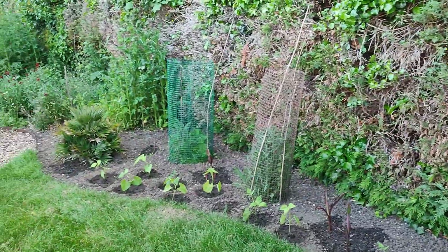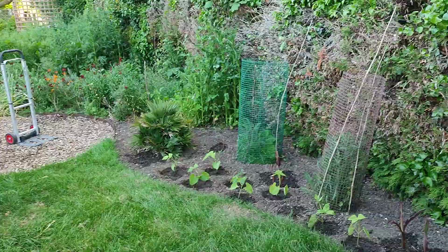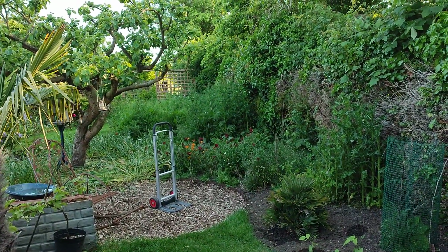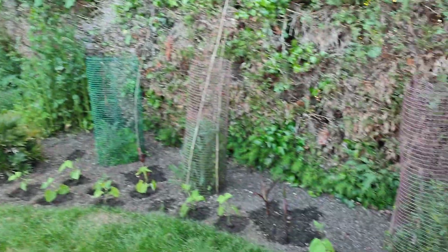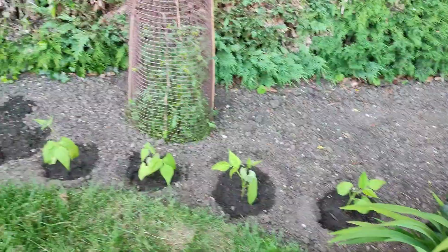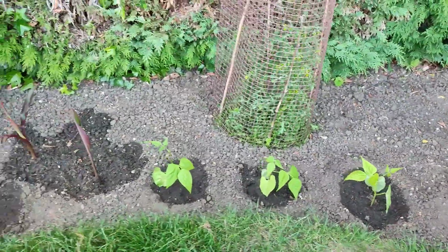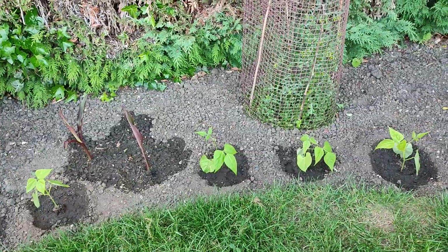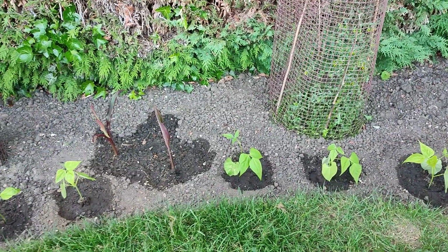Then this bed here up to the volcano, which has been moved from one of the other beds, looked like that down there last week. I spent a full day weeding through here. I've just planted out the French beans because I need something to fill the space while I grow it. At least I hope they're French beans. I'm not sure which ones were the French, which ones were the runners.